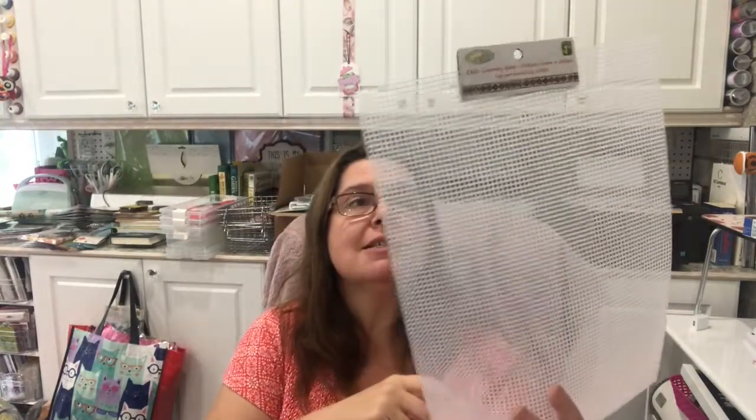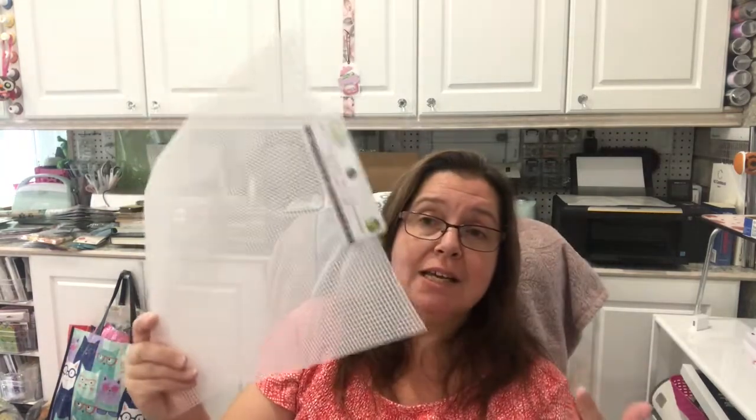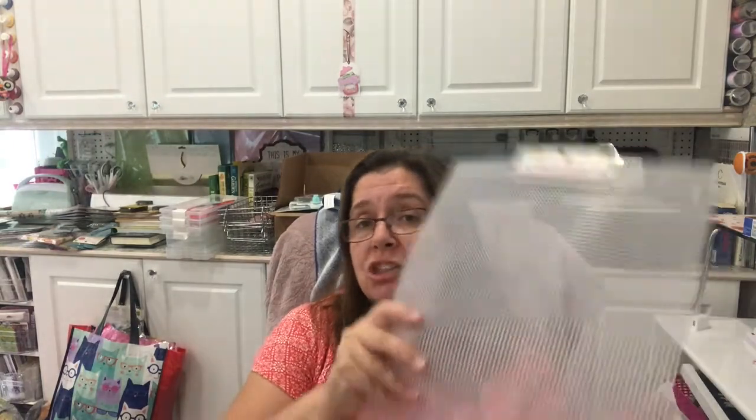I picked up one piece of this plastic embroidery sheet because I thought, this is fun. This makes a really cool stencil, makes really cool designs for backgrounds on a journal page. Also, you can cut this out into shapes to stamp or trace on your art journal page. So again, material that is usable for so many things, and a sheet like this is $1.25. So I got that.